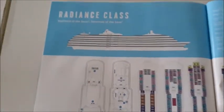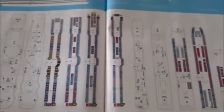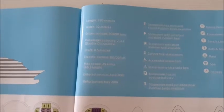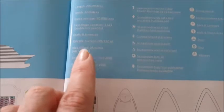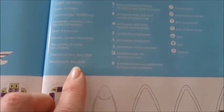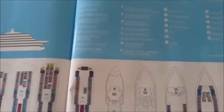We've got the Radiance class with the Radiance and Serenade. As you can see, the deck plan does look smaller. Alrighty, again, smaller. Oh, it's hard to see. But 293. The width is 32 meters wide. Gross tonnage is 90,000 tons. Speed is 25 knots. And it came out in April 2001 and it got refurbed in 2016. And it's also getting a refurb in 2020. Just before it comes to Brisbane.